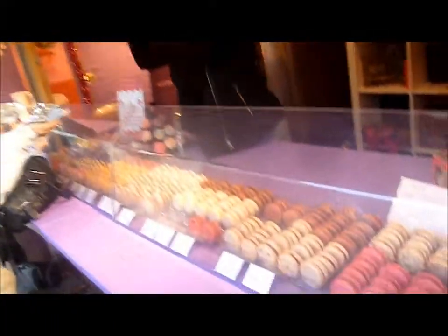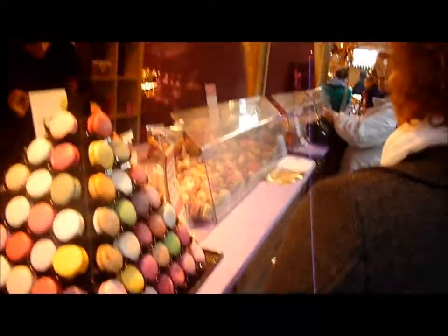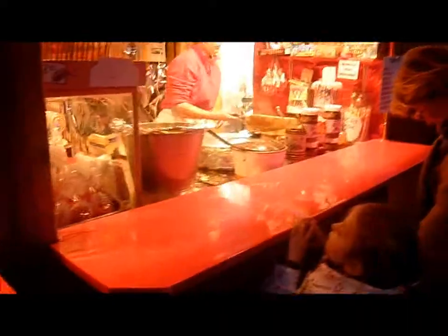There's macaroons of different flavours, which are apparently a local speciality. Soap of many different flavours, which is also a local speciality, though not nearly as delicious. There is so much food that all smells delicious, and this includes your classic crepe and your non-classic churros. They're not a local speciality, but they're still amazing.